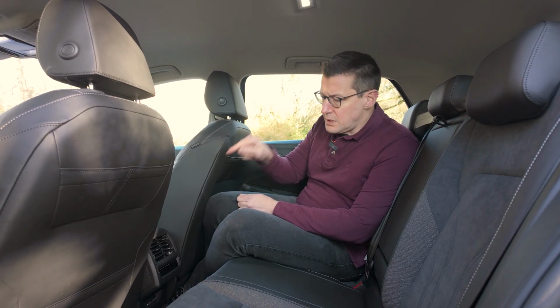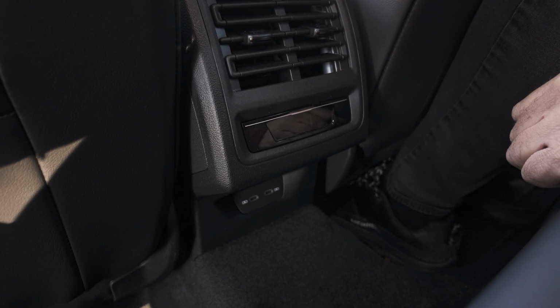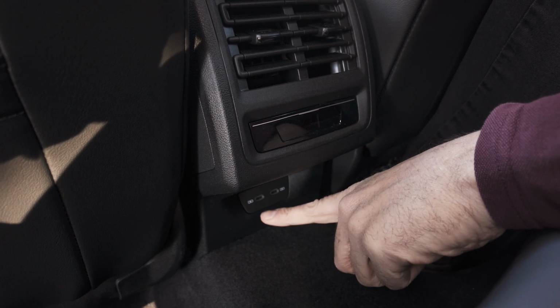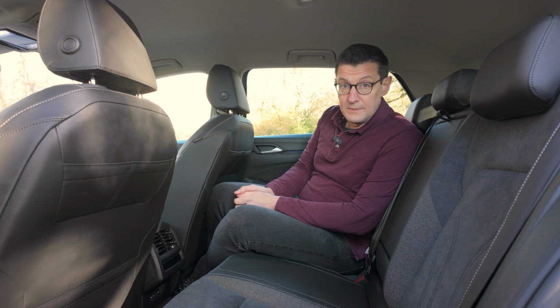Other features to note: you have air vents between the front seats to keep everybody at a comfortable temperature, and there are a couple of USB-C ports here for keeping phones and devices fully charged.